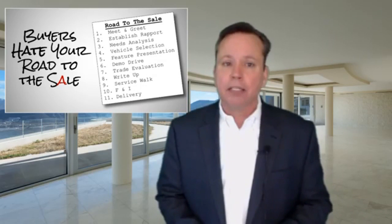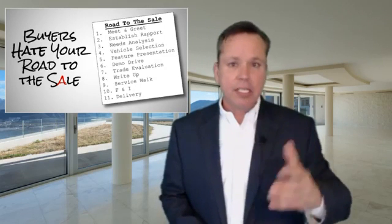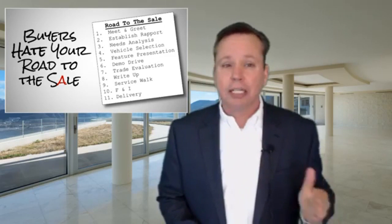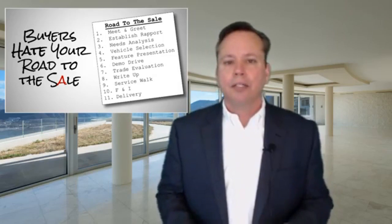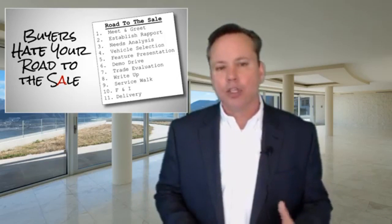That's process transparency. See, the process with the most friction right now and the least process transparency, I'll give you a second to guess. Oh, okay. It's F&I. The second process with the most friction and the least transparency is desking. These are a grind to today's consumers. And so we need to find a way to reduce the friction, and we need to find a way to make these processes more efficient.